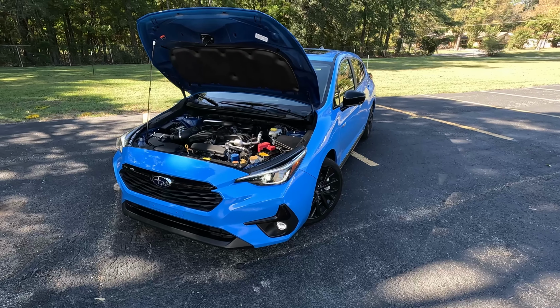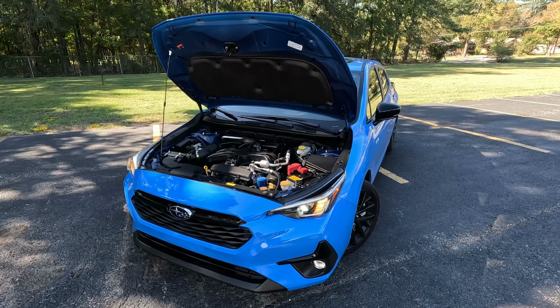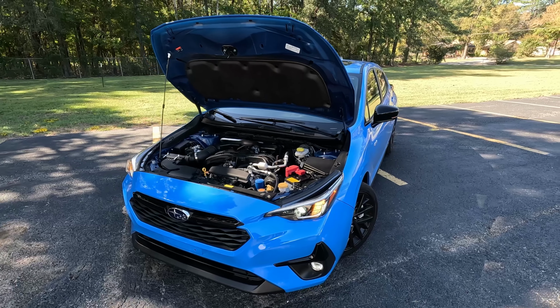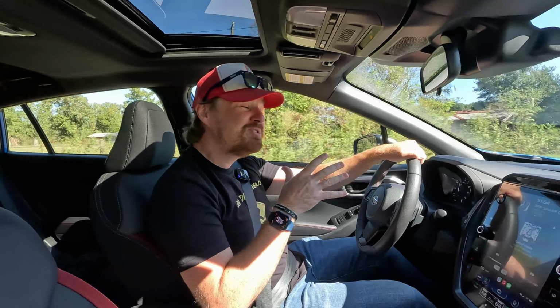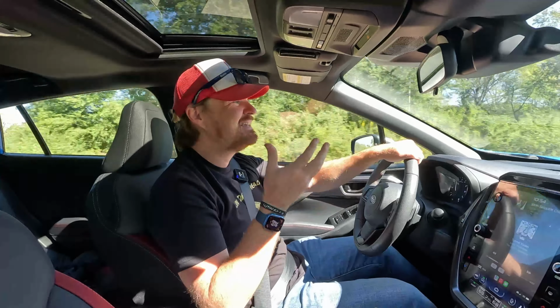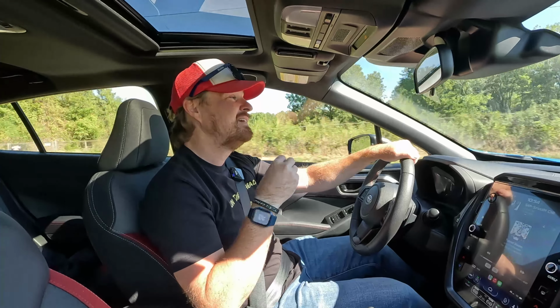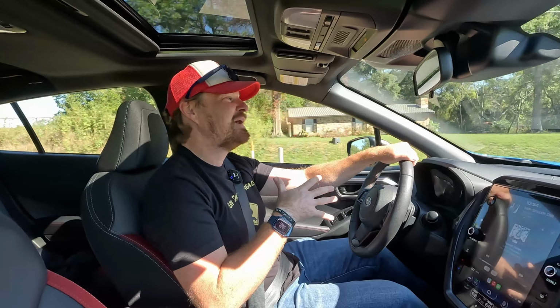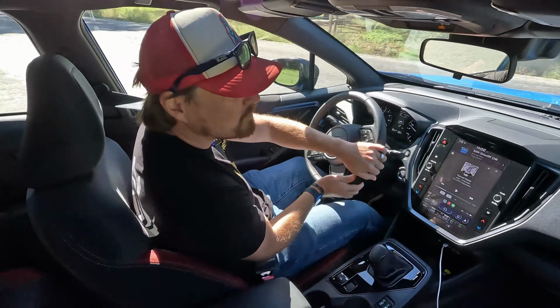So yes, we still get Subaru's legendary symmetrical all-wheel drive in this one, even if we don't get the more powerful 2.4 liter turbocharged engine that you can get in the Outback or even the WRX. And so with that bigger engine, you do get to have a little bit more fun. Again, no, it's not the turbocharged 2.4 that we can find in the WRX, but this is a fun powertrain in this small, low, light vehicle.